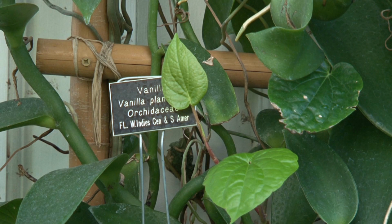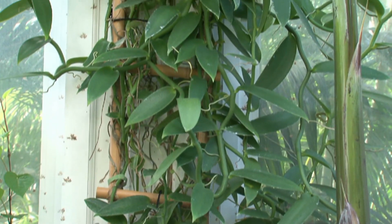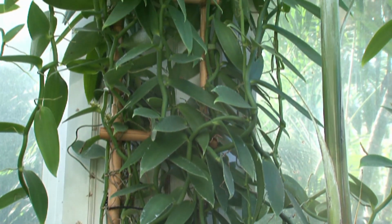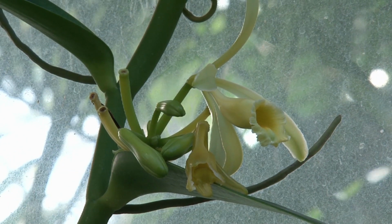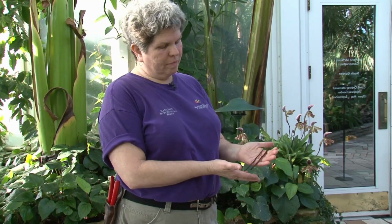Now, what we're going to do is we're going to start here on your right with one of our first plants, the vanilla orchid. Now, did you know that vanilla is an orchid? Vanilla is one of the few vines in the orchid family, and here at the Conservatory we have a vine that is crawling all the way up to the roof. What makes it special today is that there's actually a flower. Now once that flower is pollinated, we would end up with vanilla pods.